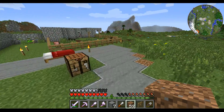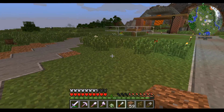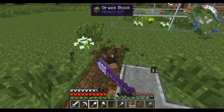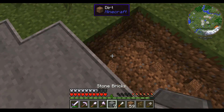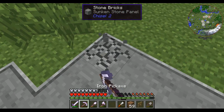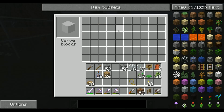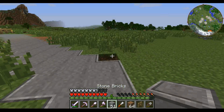Beautiful. So this is just getting the mapping done. Okay. We've got 7 of these bad boys. We do have another set of stone, so that's all right. And there's some more cooking, I believe.